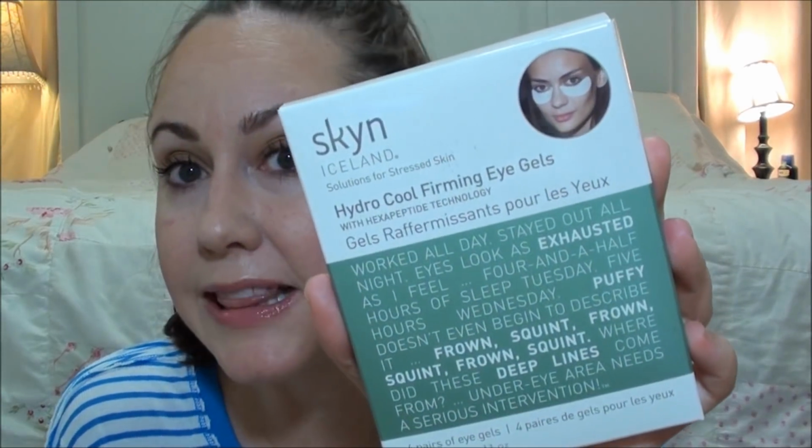Anyways, the Skin Iceland Hydrocool Firming Eye Gels. If you've been following me for a while, you know I love these. They're just like a treat. Do they take away every fine line? No. Do they do anything magical? I mean, I think they give my under eyes a nice look, and I baby my under eyes, so I think my under eyes look pretty good. I'm 35, so I enjoy using them, and I'll continue.